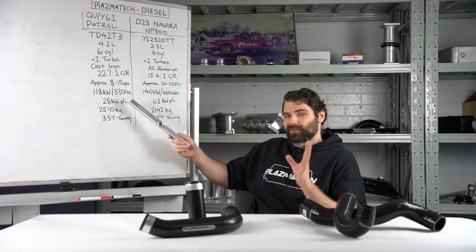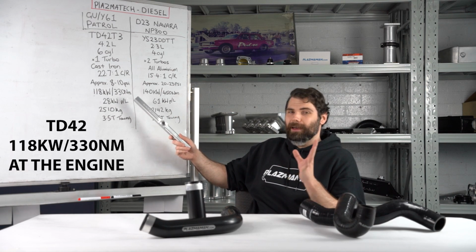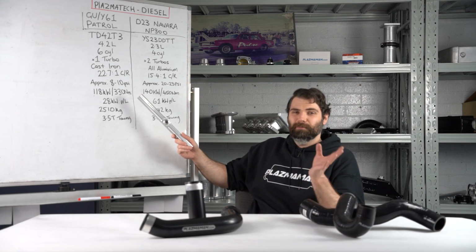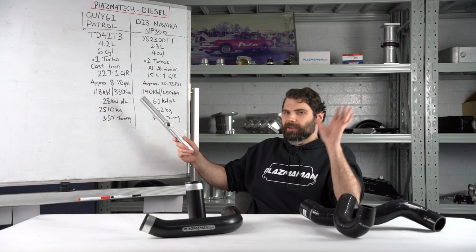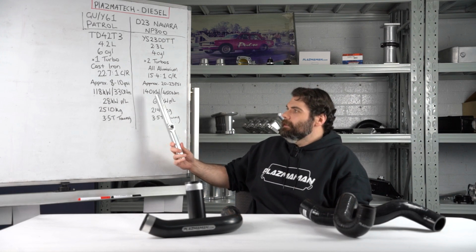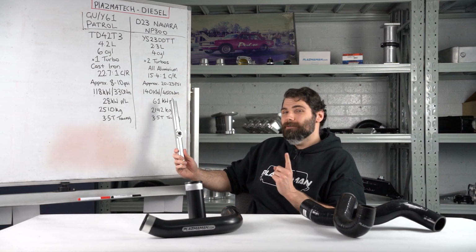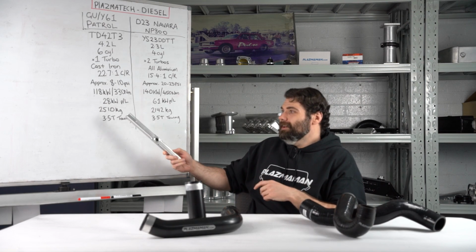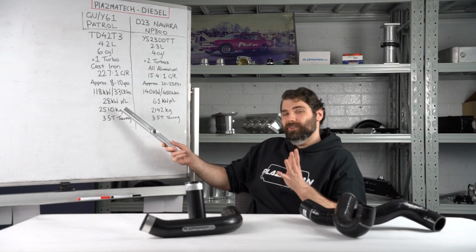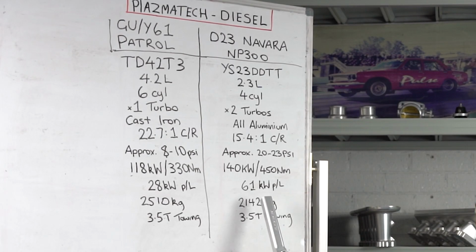The old TD in stock turbo form makes 118 kilowatts, 330 Newton meters of torque. Now I know your cousin's mate's brother's sister's boyfriend's coil cab makes 1,000 Newton meters at the tires. Okay, good for him. Now the YS23 in comparison, 140 kilowatts and 450 Newton meters from an engine that is basically half the capacity. In terms of efficiency, TD42 is 28 kilowatts per litre, the YS23 is 61 kilowatts per litre.